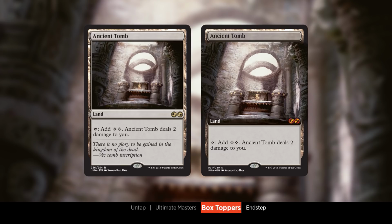Ancient Tomb. "There is no glory to be gained in the kingdom of the dead." That's right. I'm just going to read the flavor text. Flavor text theater. This is where you'll see the different rarity symbols. In the main set, Ancient Tomb is a rare. In the box topper, they all have the mythic symbol. Correct. Because there's only one box topper per box, they're pretty difficult to find. Yep. They each have the mythic symbol, but the normal one has the rare symbol. So Ancient Tomb will be your rare in this set.